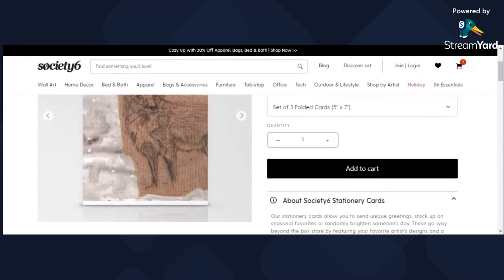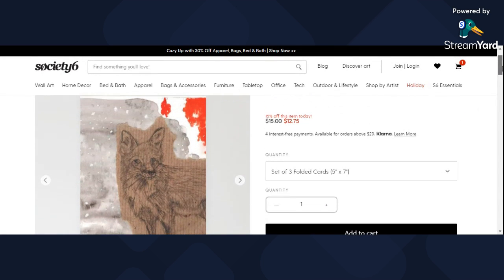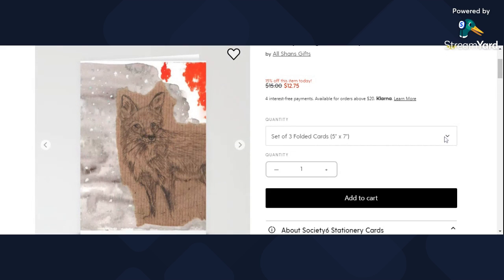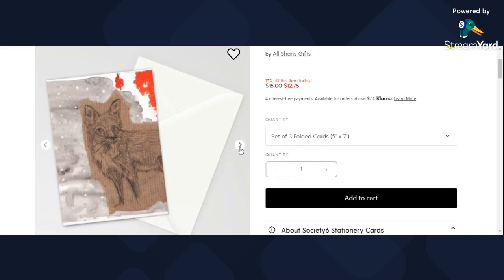So on Society 6, you can buy the card that I was doing last week. It's here. But if you notice, they only sell it in packs of 3, or in a set of 5, or in a set of 10. Let me make sure you're seeing this properly. A pack of 3, and the size of the card is 5x7. There's 15% off at the moment in Society 6, so you can get it for $12.75, which I believe is somewhere around £10, for a set of 3.